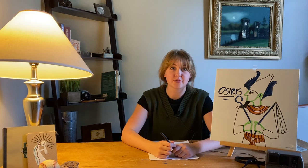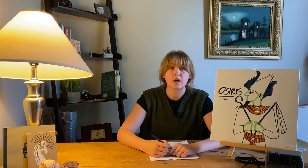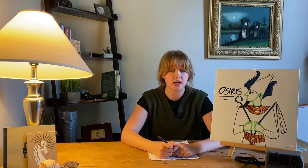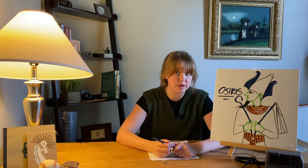Osiris was said to be the first mummy in Egyptian mythology. He was the god of the underworld and the final judgment a person's spirit would receive after death. If he thought that they had led a good life, he would grant them into the field of reeds. But if they did not live a good life, then they would be devoured by Ammit, who we'll get to in a second. This is what I meant when I said the Djed symbol was Osirian in nature.